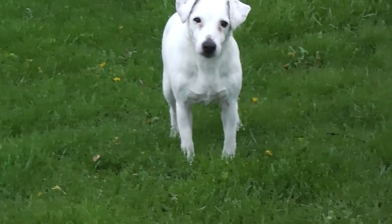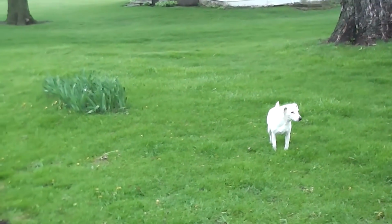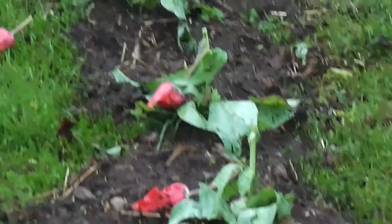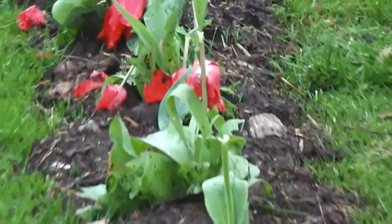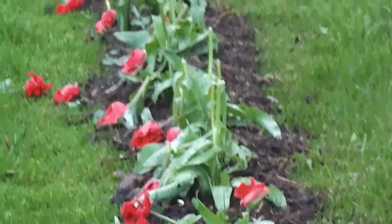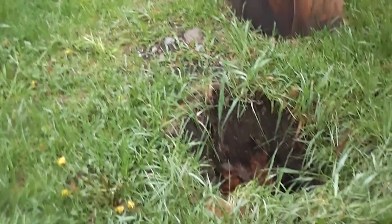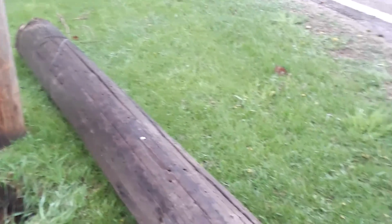There's my Max. Carnage. Oh my gosh, look at my tulips. Well, they've been destroyed. They were beautiful yesterday, every one of them. Over 40 blossoms, they're gone. But I got one opening up this morning. They're just devastation. There's the tree I cut down the other day. Look at that. Oh my gosh, there's a hole. This is what came down last night.